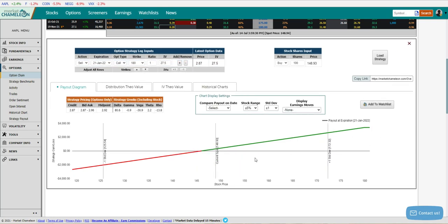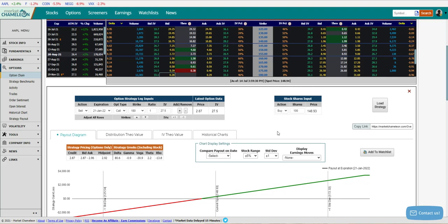And here you can see it leveling out. Obviously a lot more premium involved because it goes out, whatever, 6 months. So a lot of interesting action in Apple.